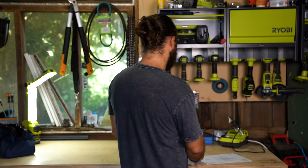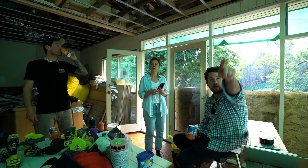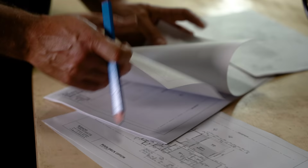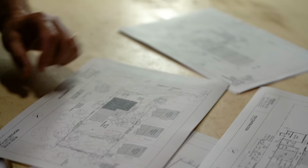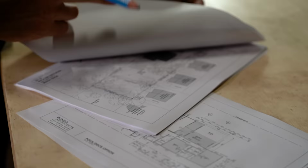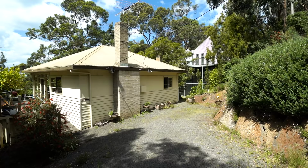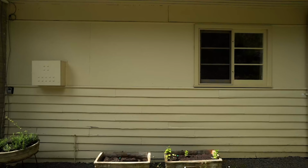Okay, so from a planning perspective, my brother and I knew exactly what we wanted to do with this project, but we did want to stick within the sort of council guidelines so we didn't end up in any lengthy back and forth trying to get approvals. So things like the size of the extension and making sure the external cladding was in line with what was already there. So one of the challenges of building in Lorne is a lot of the blocks are quite steep.